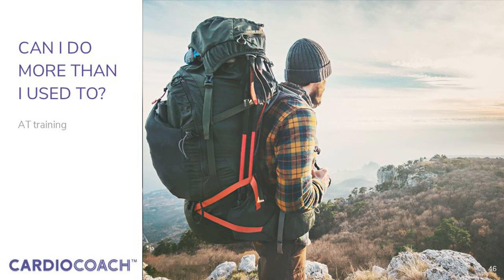Like Jody talked about, AT increases endurance, doing the interval training right around AT. What that translates to is that you can do more before you wear out. And that's true whether you are playing ball with your kids and you can do it longer, whether you're hiking like this guy, he can hike longer and farther, or even you can do a longer day of yard work in your yard. Those are the kinds of things that clients are looking for.